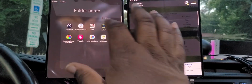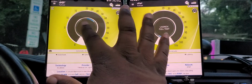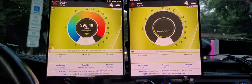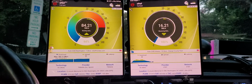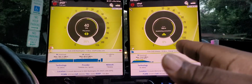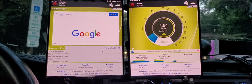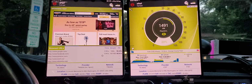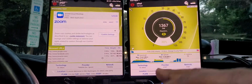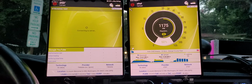So we got Ookla, T-Mobile on the left, AT&T on the right. Let's go. So I think AT&T is still running 5G and DSS. Not 100% sure. I would have to go into the service menu to see. But it's not giving them a lot of juice right now to be able to compete. And AT&T's network is very wonky. It sways back and forth. Even from the looks of it, nobody around is swaying back and forth.